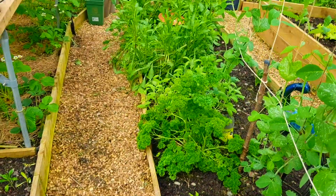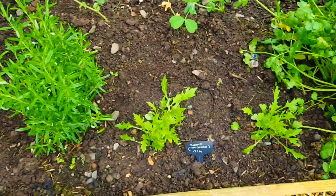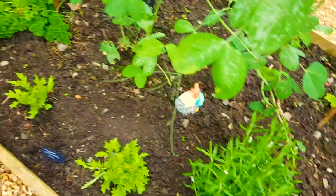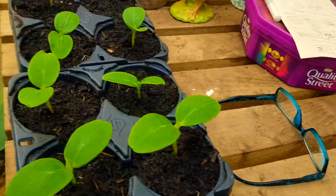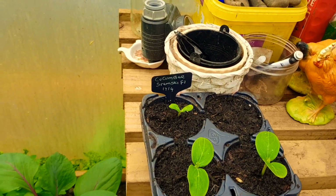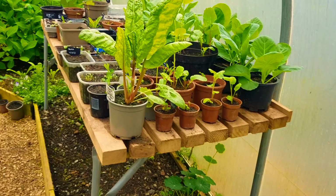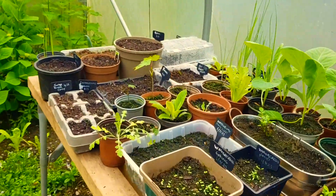That one outside, I think the Mizuna's looking good. It's picked up since I put it in there yesterday. It's because it's cooler today. Oh, cucumbers. I had to put them on the end of this table because I've actually run out of room now. On all the tables, I've run out of room.